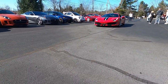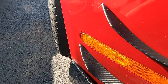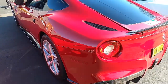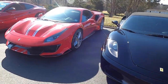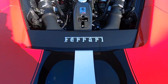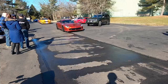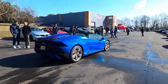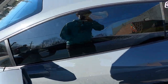A second Pista. First Viper coming in. I think that's the first Evo Spider I've seen. The gray with the orange accents on this.